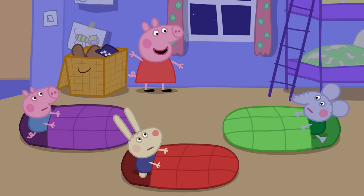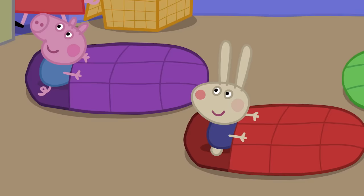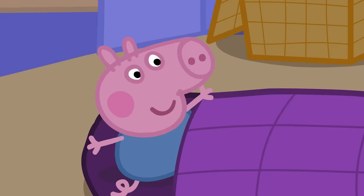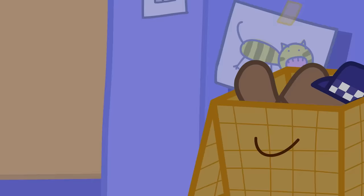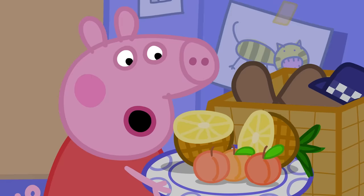Only joking. You can't go to sleep yet. There's lots of fun things you have to do first. George has never had a sleepover before. He is very excited. First, we have to have a midnight feast. Ooh. Oh, you've turned into ghosts.